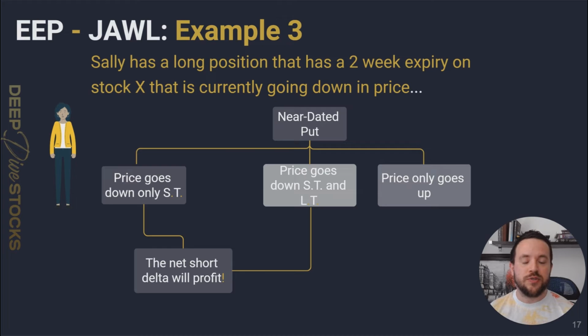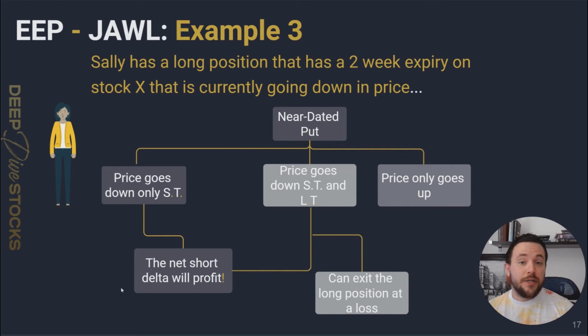And the same goes for if the price goes down on the short term and the long term. Well, we have, again, a net short delta position. So we can either just keep this long position open and let it expire worthless, and we don't really mind because our net short delta is just continuing to rise in value as the long position loses value. And then when it's time to close the short position, we just close out the long position. And the net short delta that we accumulated in this put position will help mitigate the loss of this long position. Because again, the long position is going to lose money, but because we kind of forked over that extra money on the short position, this is okay with us.